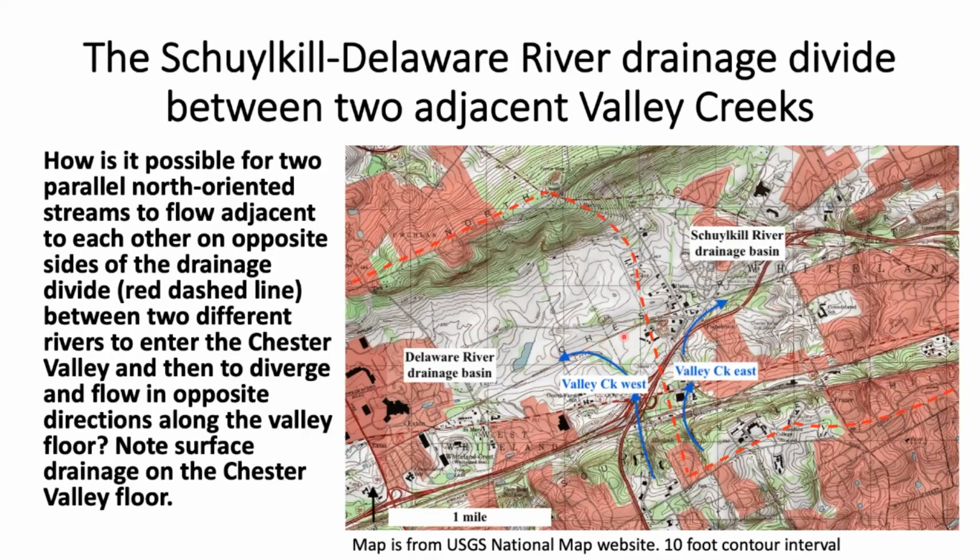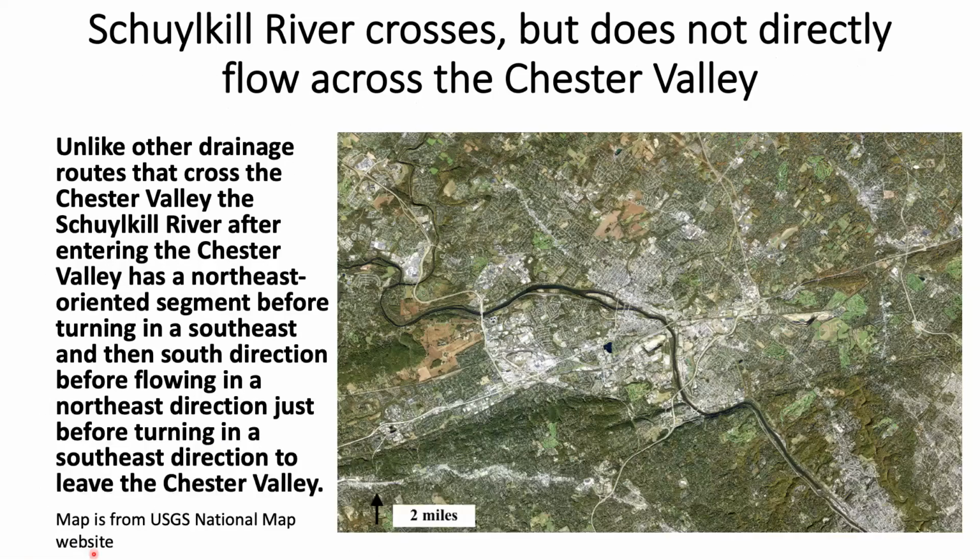And if we look closely at the Chester Valley floor, we can see that there's actually a valley that links these east and west oriented valleys, suggesting that water once flowed across here. And again, I want to emphasize the presence of surface drainage across the Chester Valley floor here. Now, if we continue east from there, this imagery is showing you a larger area.